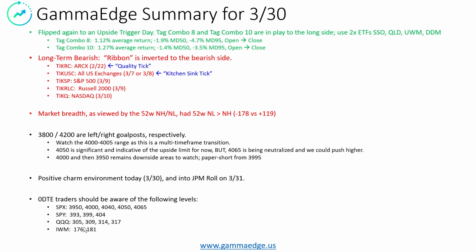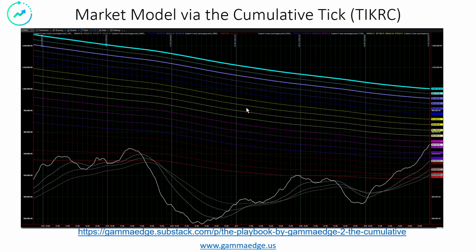SPY, Qs, and IWM are as indicated. Taking a look at the overall market model, you can see the cumulative tick has now moved up into what we call the ribbon. We're going to get a slope change because of that. We've got a trigger day that's occurring when you get the railroad track. I know I'm using a lot of vernacular that may be foreign to folks here, but we get a railroad track up pattern here. We get the CT closing higher, and now we're actually going to have a slope change.